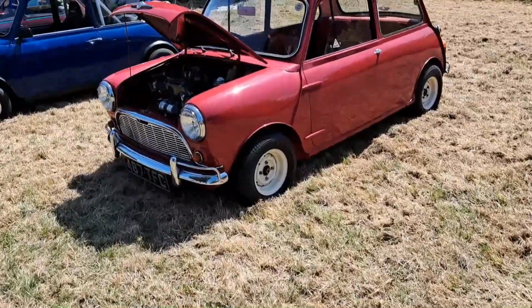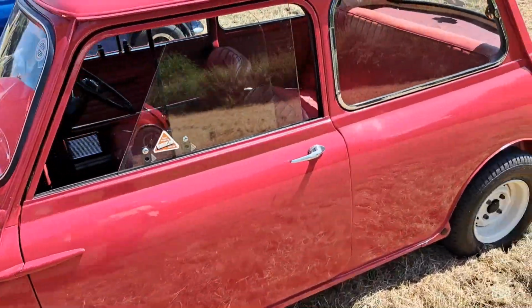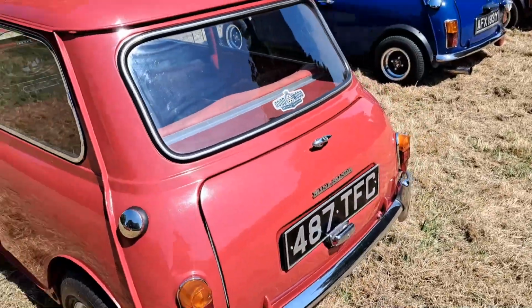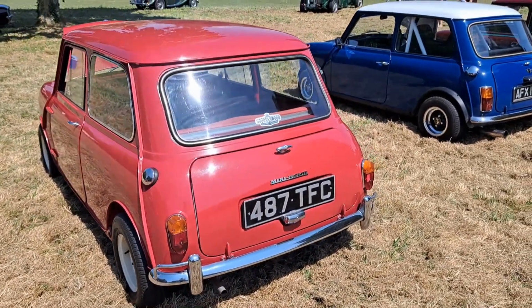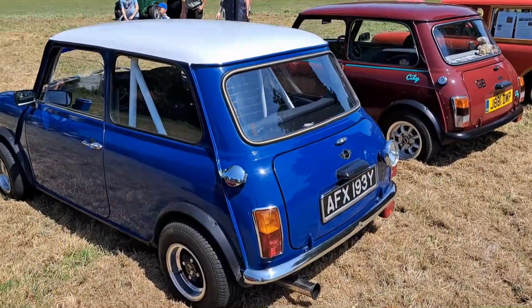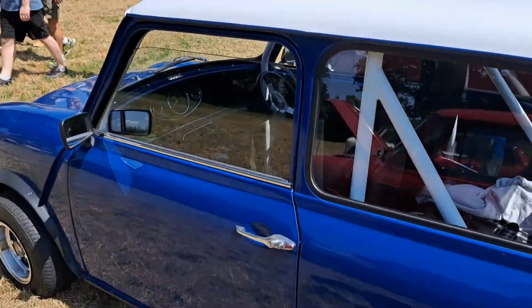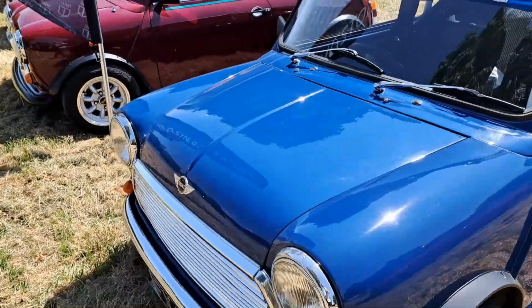Mark 1 Mini, I think this is, with the house style door handles with sliding windows with exposed hinges, no security whatsoever. Alec Issigonis obviously thought you didn't need any. Yeah, Mini Minor, so very early Morris badge one. This is a much later one, 82, 83 registration, although it looks a little bit older than that, just the way it's been done.